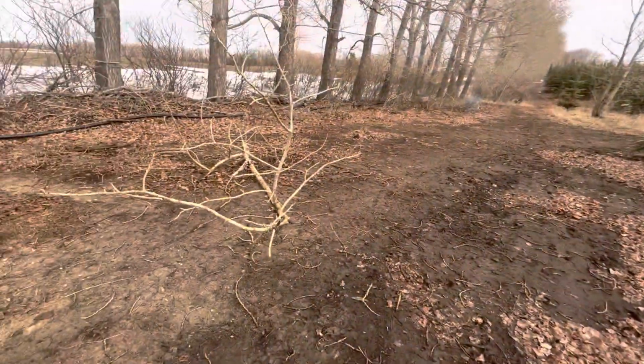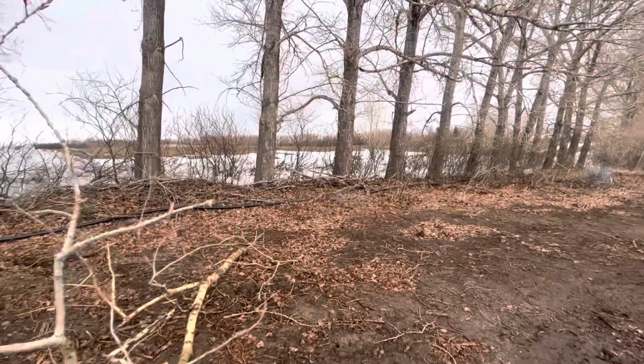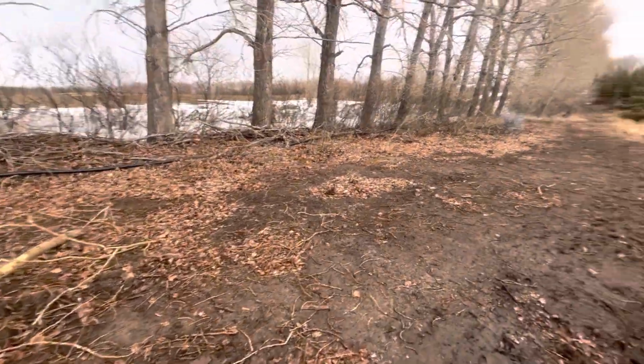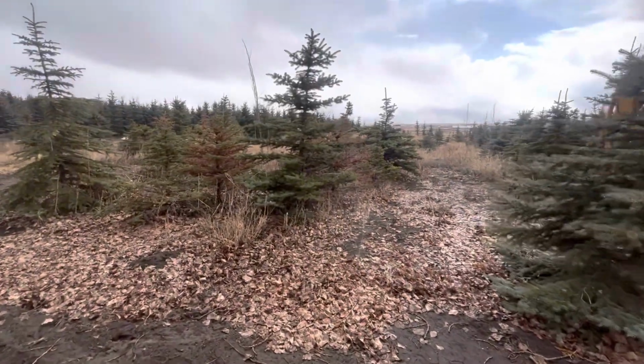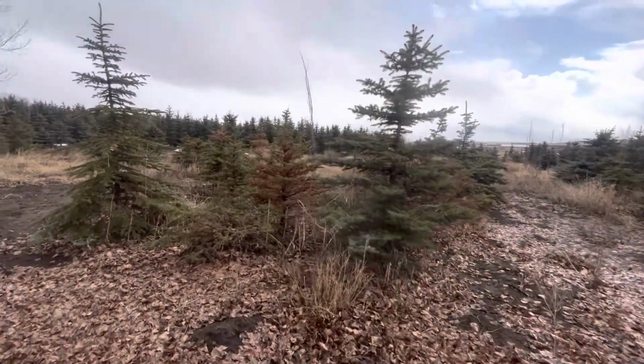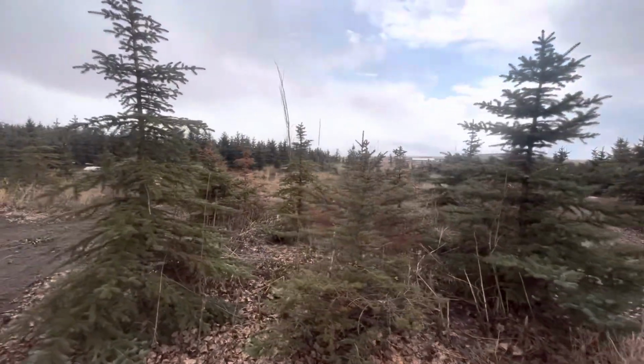Another poplar limb here that fell down this winter. A whole bunch of old limbs and stuff that have been piled up along the edge. I want to clear that out. It can be a bit of a fire hazard when it's dry summers like we've had. There's a couple of spruce here that are showing a few brown needles on the inside.